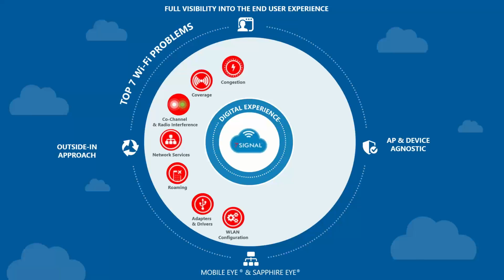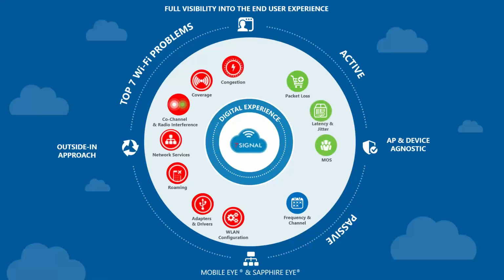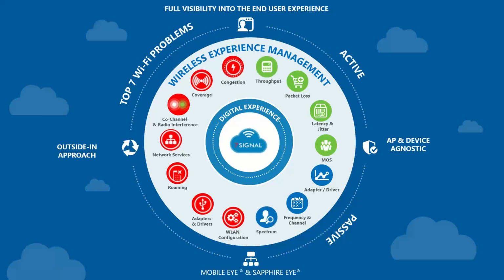So as I said, the digital experience matters, and when it's negatively impacted, it's usually due to one of these top 7 Wi-Fi problems here on the left, such as congestion, coverage loss, co-channel and radio interference, roaming issues, and more. And how we're able to detect those top 7 Wi-Fi problems is by running active and passive tests on the edge of the network, looking for things like throughput, packet loss, latency and jitter, adapter and driver issues, and more.